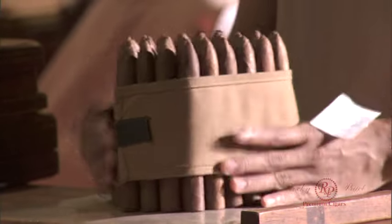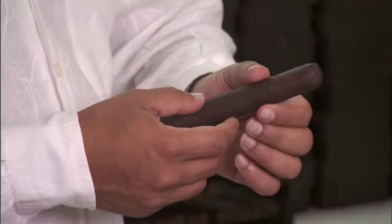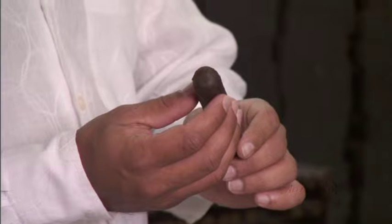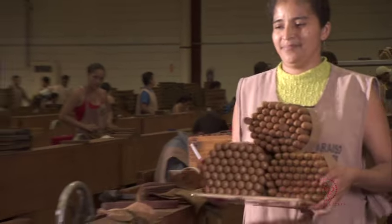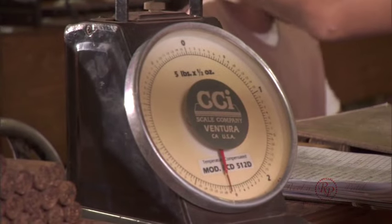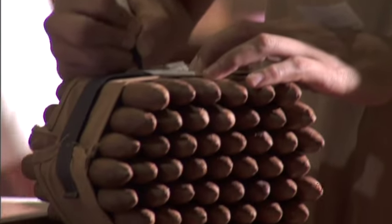Once all 50 cigars have been finished, bunched, and rolled, these beautiful cigars will now be inspected by a specific supervisor. They will touch and feel each cigar to make sure that the caps are perfect, the heads look beautiful, the tobacco is distributed evenly through the center of the cigar. And finally, all 50 cigars will be weighed on a scale, and they should fall within 3 to 5 grams of each other to ensure that the right amount of tobacco is placed within the cigars. Now, these cigars will be sent to the quality control room, where I will meet you next for final inspection.